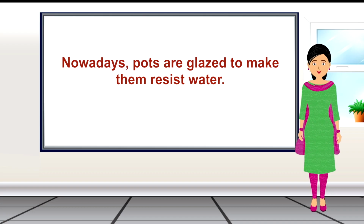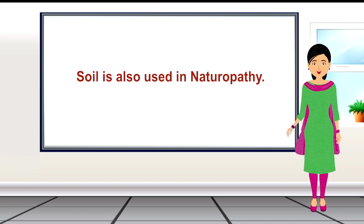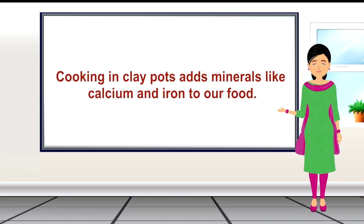Nowadays, pots are glazed to make them resist water. We use different things that are made by potters, like earthen pots, diyas, cookwares, ghatam, a musical instrument, eco-friendly refrigerators, etc. Soil is also used in naturopathy. Cooking in clay pots adds minerals like calcium and iron to our food.